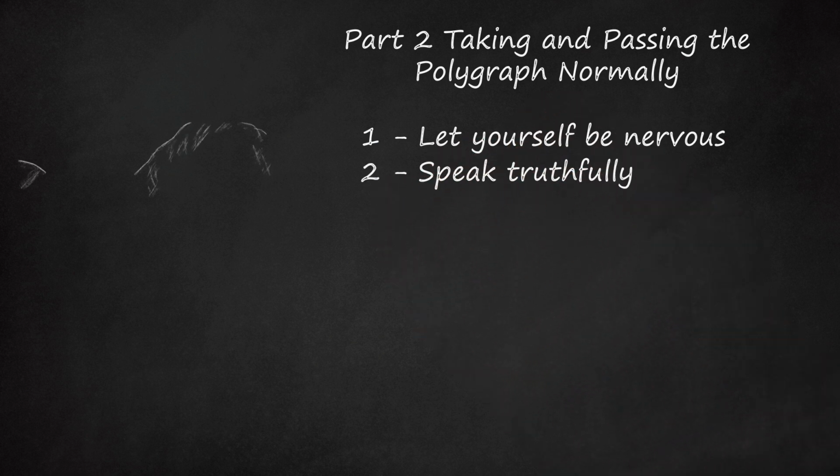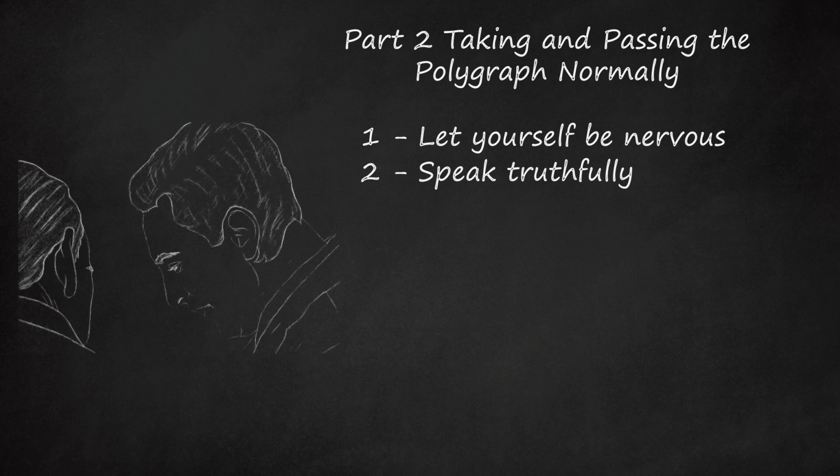If you have nothing to hide or be ashamed of, then tell the truth to each question you are asked. This includes control questions, for which many people are expected to lie. The more often you tell the truth, the more accurate the results will be. This is a good thing, as long as you are innocent.